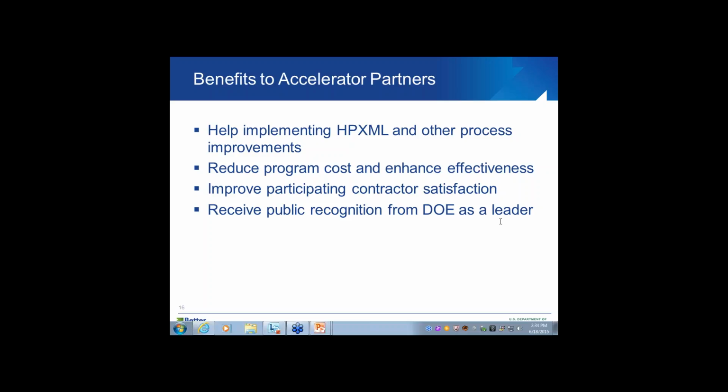We have one person asking what other areas of improvement beyond HPXML will the accelerator address in the future? I'm not sure exactly. It really depends upon what partners propose. I think HPXML is really an enabling technology. So in and of itself, I don't know that it's necessarily a process improvement, but it helps to enable different types of process improvements, some of which I illustrated. So we're interested in what different program partners would propose as far as what types of process improvements they want to undertake over the next year or next couple years.